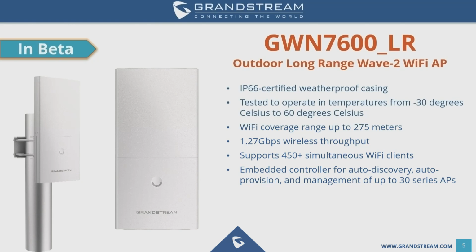And one thing to kind of tease for you, the next access point that we're going to release in the GWN series is our first ever outdoor long-range Wi-Fi access point. It's going to be called the GWN 76LR. The LR just simply stands for long range. It's an IP66 certified weatherproof access point, certified for use outdoors in pretty much any weather condition, and it has been tested to operate in temperatures from negative 30 degrees Celsius all the way up to 60 degrees Celsius.